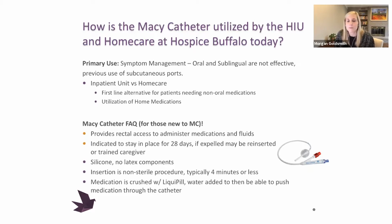Real quick, the bottom portion of this slide just talks about some basic information about the Macy catheter. And going through the registration list, I know the majority that are attending today have some familiarity with the catheter itself, but I just wanted to provide a 2-second quick overview for any individuals that might be new to the Macy catheter. This is an image of what the catheter looks like with the balloon inflated. And again, this is a way to provide medication or fluid when the oral route is compromised.